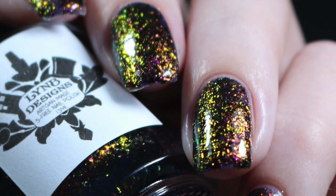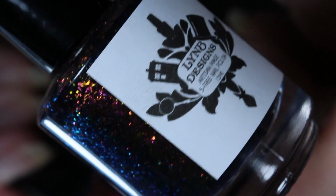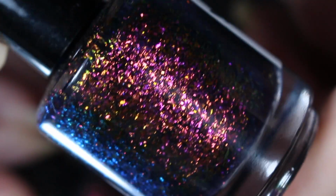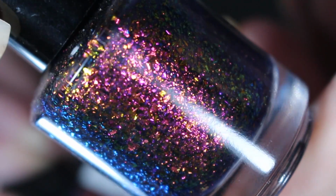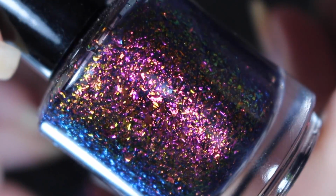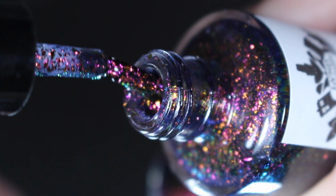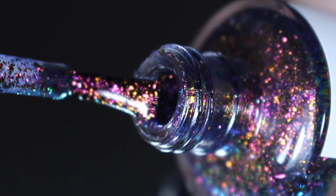So lastly today I have Does Somebody Need a Hug, and you'll get this polish free with a $100 purchase. It's described as a deep purple jelly base loaded with ultra chrome flakies that shift from copper to gold to fuchsia. I also caught some blue and green in there as well. Really gorgeous polish. I'll go ahead and show you a brush shot. And I'll show you how Does Somebody Need a Hug swatched on my natural nail.